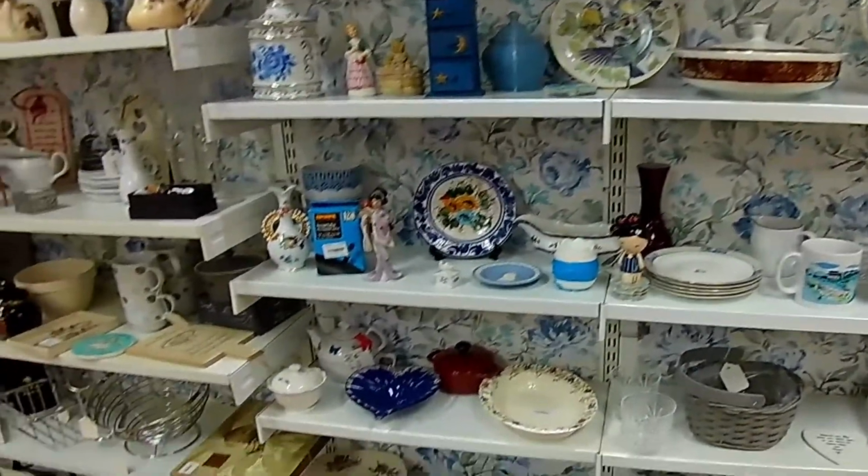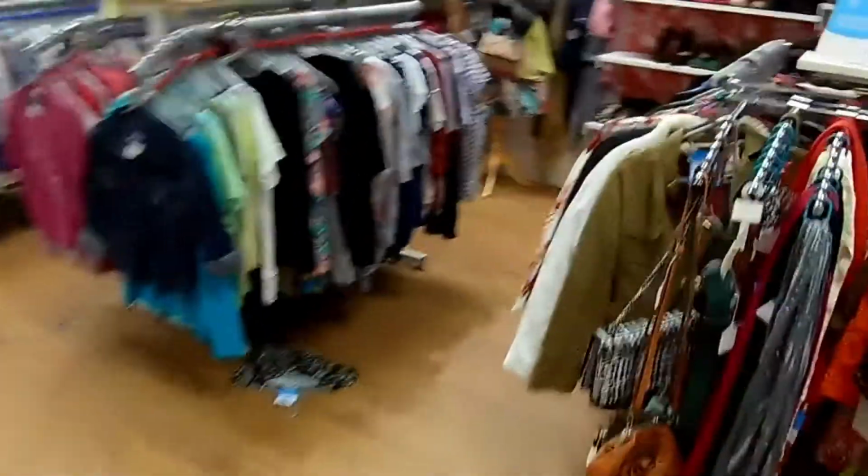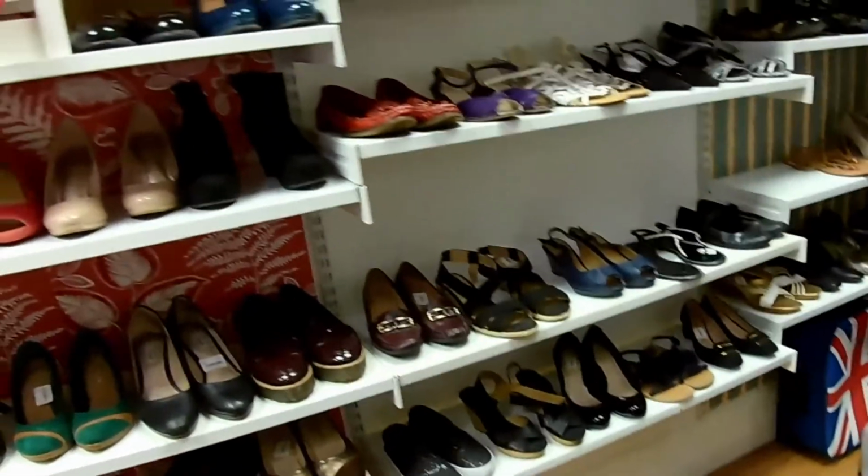absolute immense find. So what we'll do is we will head back home now, and we'll have a look at everything I've managed to pick up today, and see what it's all worth.